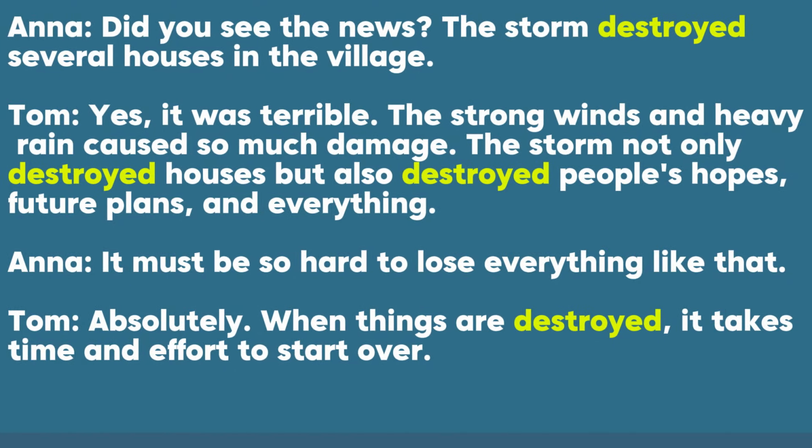Did you see the news? The storm destroyed several houses in the village. Yes, it was terrible. The strong winds and heavy rain caused so much damage. The storm not only destroyed houses, but also destroyed people's hopes, future plans, and everything. It must be so hard to lose everything like that. Absolutely. When things are destroyed, it takes time and effort to start over.